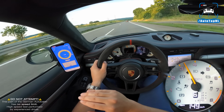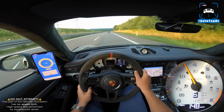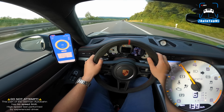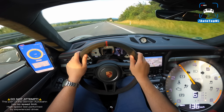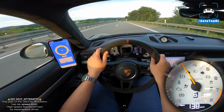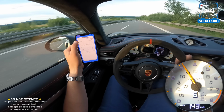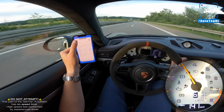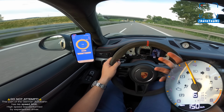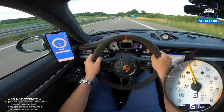So 200 to 250, I'm getting 4 seconds, which is absolutely insane. It's improving on its 100 to 200 time from 200 to 250. Normally it's about the same, but this is much lower than its 100 to 200 time. Let me show you. Which is really impressive. So that means it's like getting faster and faster and faster, which is insane.